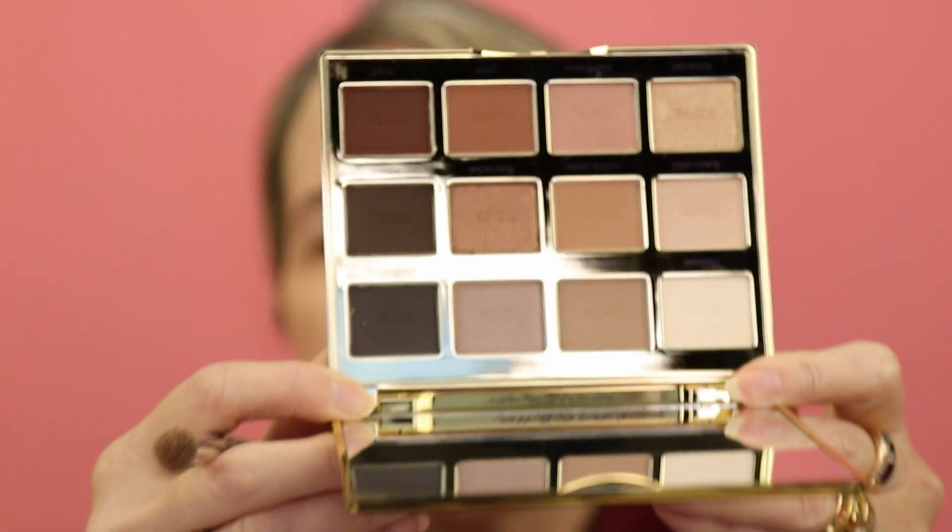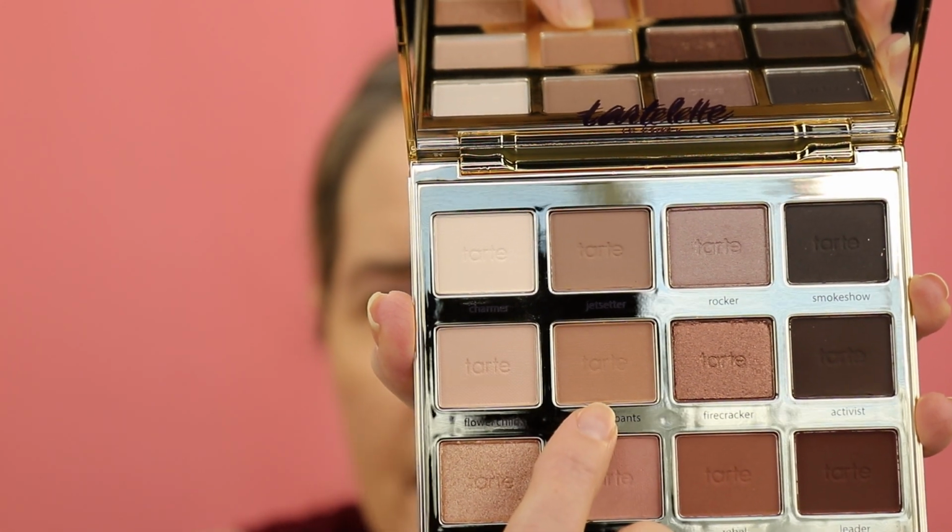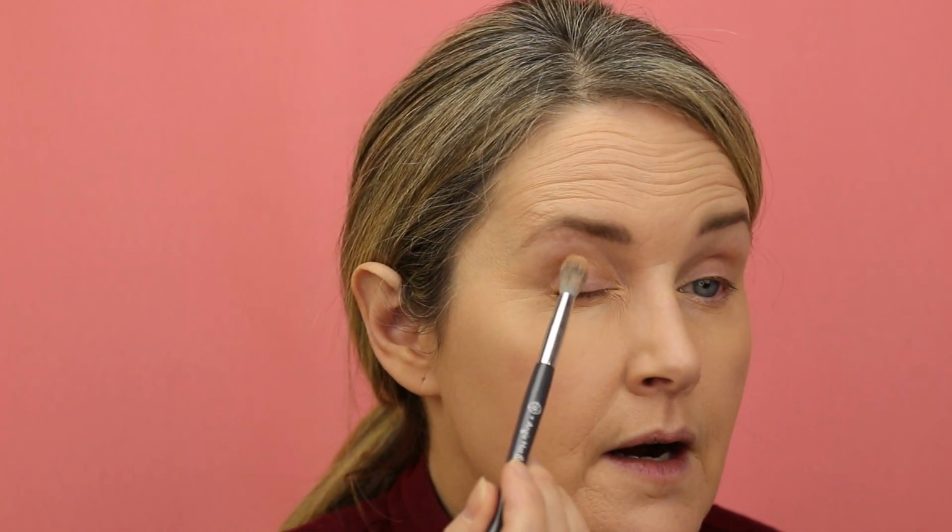But I do want to add a little bit of pop of color as well today. So this one here is called Smarty Pants, and I'm going to use that as my transition shade. Tarte eyeshadows, they're just so phenomenal. I love the formulation. They do have a little bit of a scent. It actually smells like chocolate. I just love their palettes.